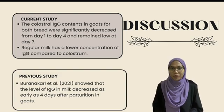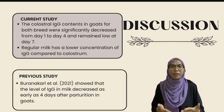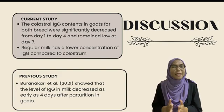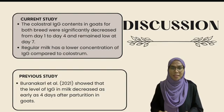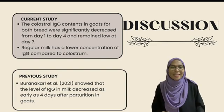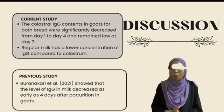The finding of previous study by Buranakal et al. 2021 also showed that the level of IgG in milk decreased as early as 4 days after maturation in goats. The decline in concentration of IgG over time is a natural biological process in the dam's body where the production of IgG decreases as time passes from the moment of birth.